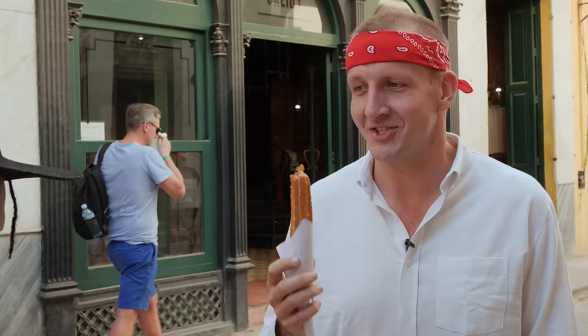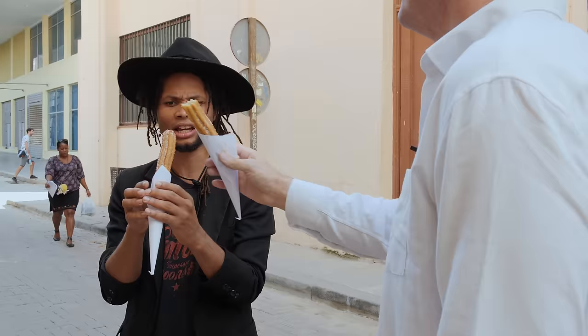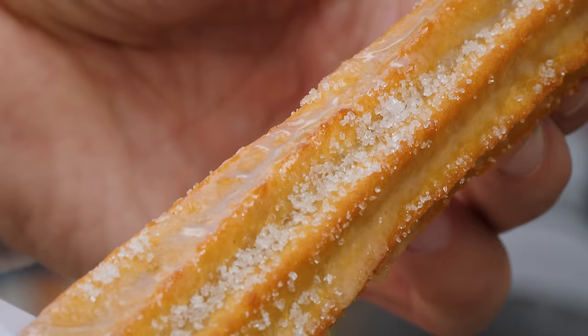Cheers. It looks like a cactus, isn't it? Maybe that's why people think it's from Mexico, because it looks like a cactus. That's a good churro. I like that. Like me, it has some imperfections. Like some parts are fat, some are thin and crispy.